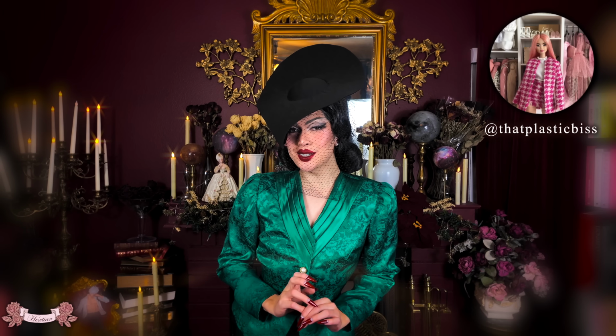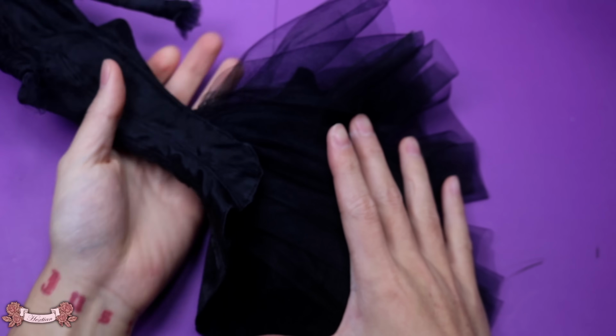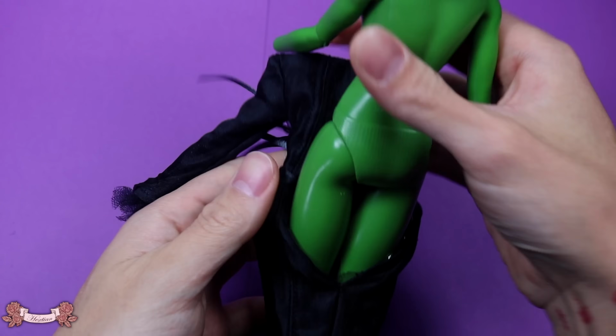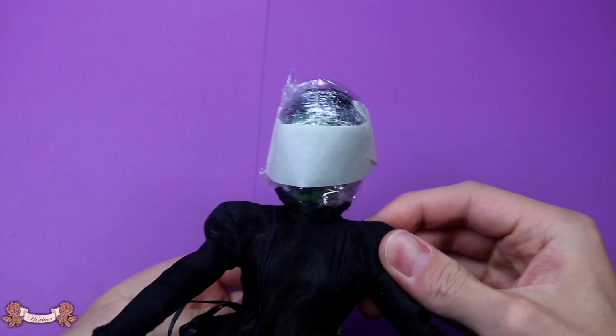Now let's work on her dress. This last-minute project wouldn't be possible without the amazing That Plastic Biz on Instagram. I really want to thank them for creating this masterpiece in such short notice, and their urgency really motivated and hyped me up as well. This dress is so impeccable, and of course, I have to add some final touches to really perfect this for Elphaba. Because we modified this doll's body, I had to do some sewing behind the scenes to really make this dress fit perfect for Elphaba.